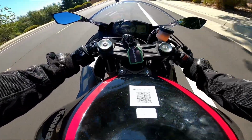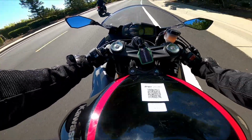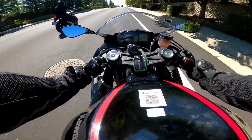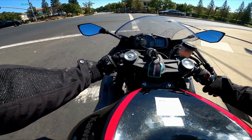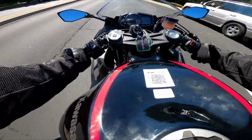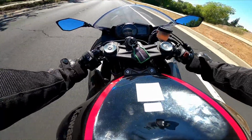Nice low riding position, definitely tucked. The feet are back a little bit, but really comfortable bike, just really twitchy, but I had a lot of fun on it. It was one of the funner bikes I've been on, very quick. I think part of the problem is I was following a slower bike, so trying to ride this bike slow is a little painful, especially in this bit of traffic that we've been hitting.